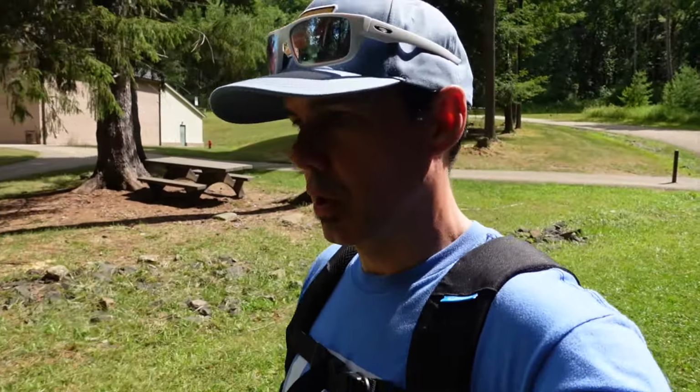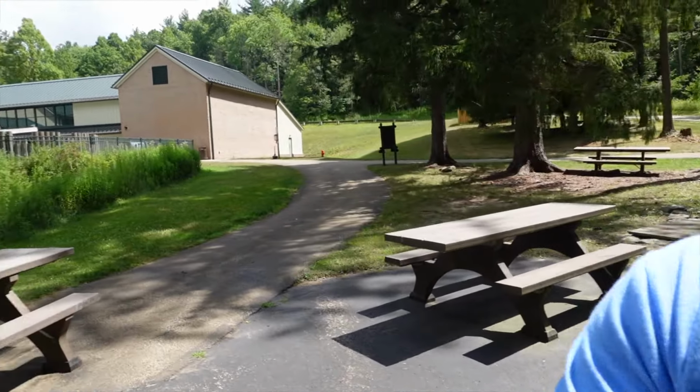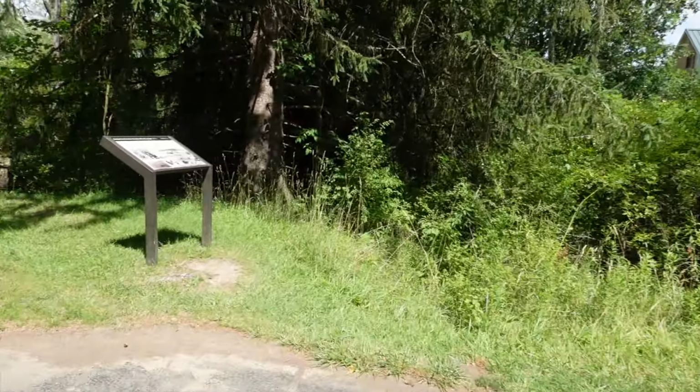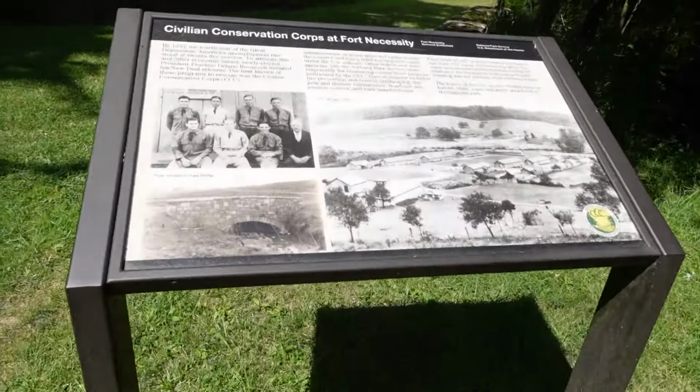Yeah, he knew the French were going to retaliate. So he fled, came to this big field, built this fort out of necessity. Hence the name Fort Necessity, and that's why it was erected. So yeah, the French were pretty mad, and that's when they came and did what they did.